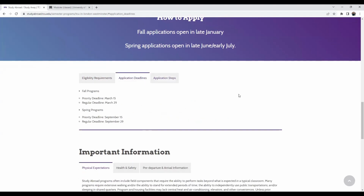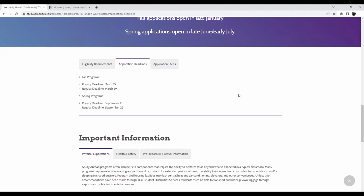In terms of deadlines, the spring deadline is generally September 15th, unless that's a Saturday or a Sunday, with a second deadline at the end of September for programs with spaces available. For the fall and academic year programs, again, the deadline is typically March 15th, unless it's on a Saturday or a Sunday, with a second deadline at the end of March for those programs with spaces remaining. The TCU-In programs are very popular, so we strongly recommend you aim to submit your application by the first deadline, that March 15th or September 15th deadline, to give yourself the best chance for your first choice program.